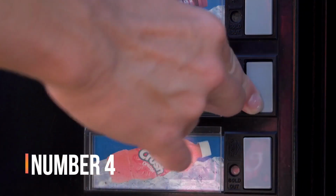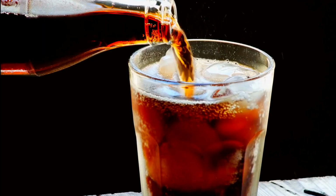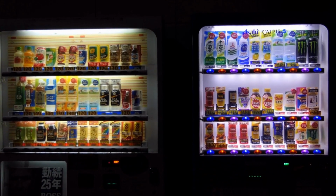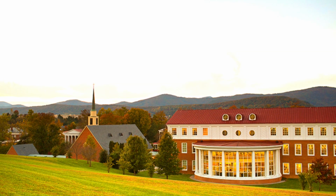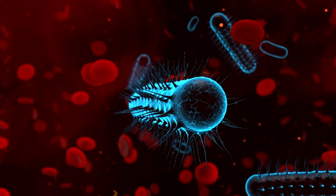Number 4. Soda machines are bacteria-ridden. When stopping at your local fast food place for a quick burger and fries, you probably enjoy a nice cold beverage from the soda fountain. Unfortunately, some fast food soda machines may be contaminated with coliform bacteria and E. coli. A study from Hollins University, Virginia found 48% of soda fountain beverages contained coliform, a bacteria most commonly found in human feces, and 11% contained E.